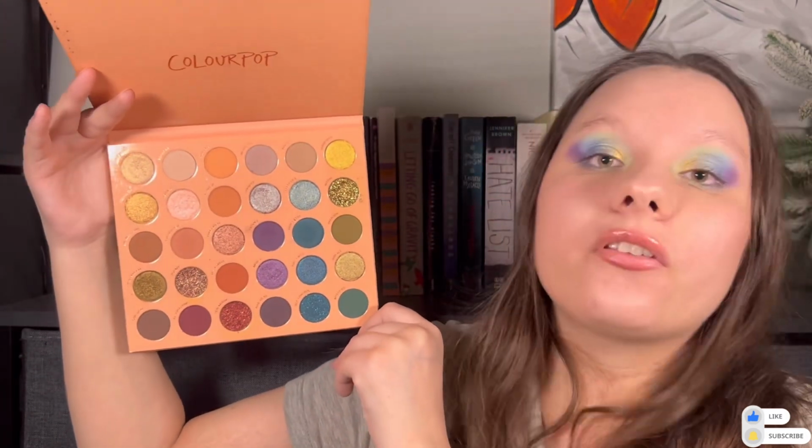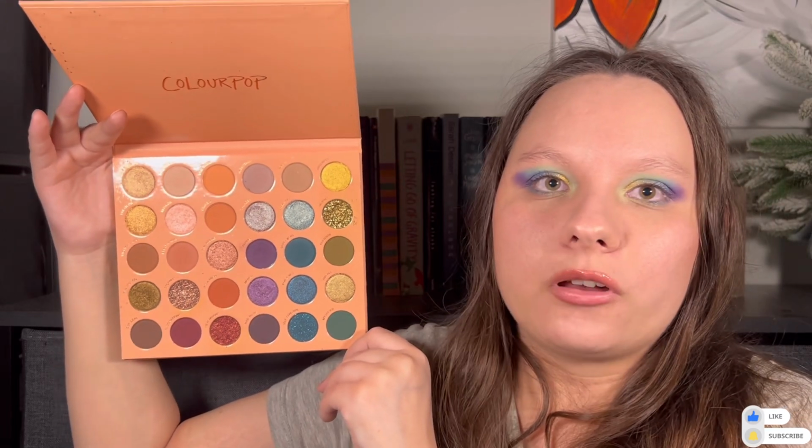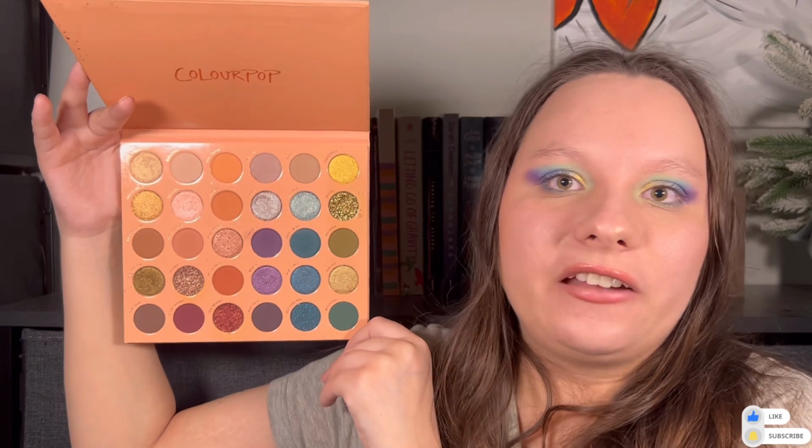Next we have It's a Mood from ColourPop. And if you know, you know. I've been wanting this palette for so long, and I was so grateful to get my hands on this. I was gifted from my best friend. She gifted me quite a bit of palettes, and I cannot tell you how grateful I am for that. But I've been wanting this palette for so long, and it did not disappoint.